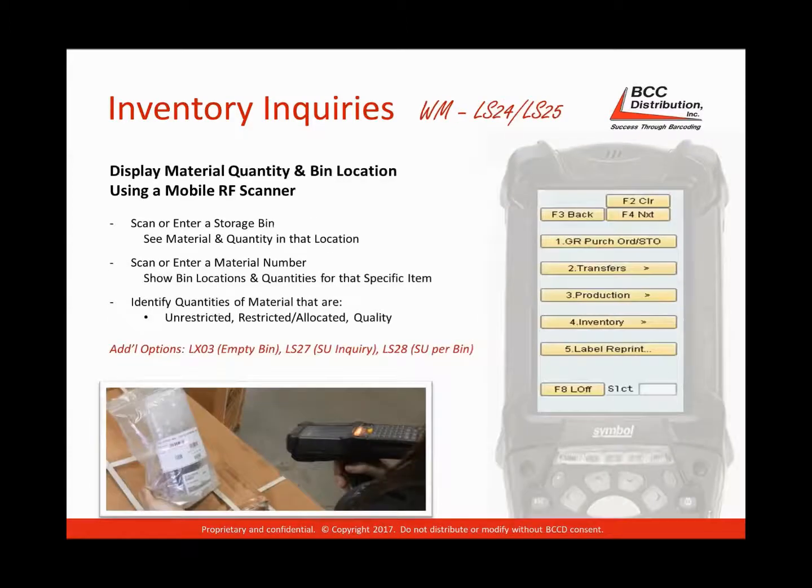Okay. The next transaction we're going to go through real quick is the WM version of the inquiry. In this case, we're doing both an LS24 and an LS25 in a single transaction. But I wanted to note before we go into this that there are options for additional transactions as well. You could do an LX03 to find out what the empty bins are. We can do an LS27 or LS28 if you're in an SU managed environment, so that you could see what's on a specific storage unit, or the storage units that are in a specific bin. This example is specifically for LS24 and LS25.